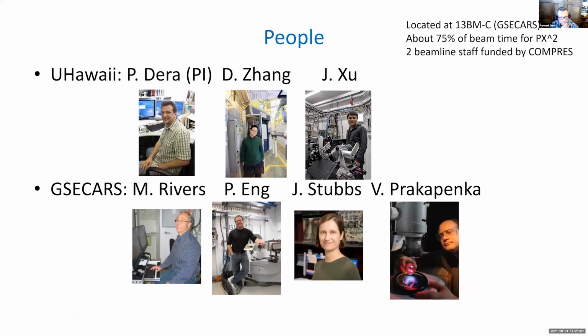The project involves quite a lot of personnel. We have two Compress funded beamline scientists, Dongjiao Zhang and Jingui Zhu. I'm the person who helps remotely, usually from Hawaii, and I deal with the administrative issues and with software sometimes. At GSECARS, we have a lot of help from Mark Rivers, Peter Eng, Joan Stabs, and Vitaly Prokopenko, and I'm very grateful for all the time and all the thoughts that they contribute to this project.